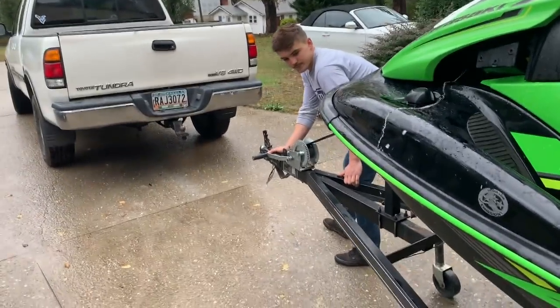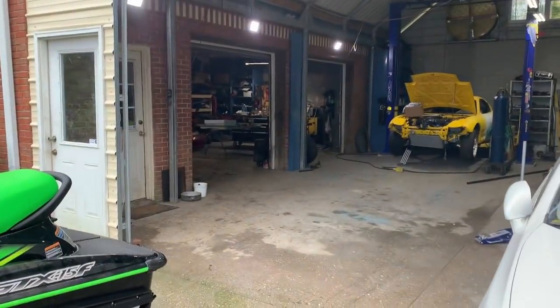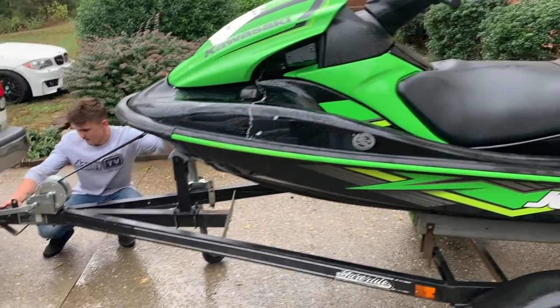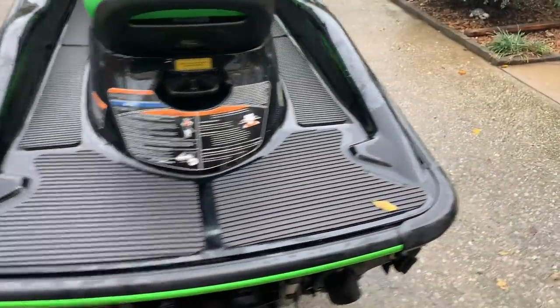And what I like about it is it's super light, man. You can just roll it right around in the garage, swing it wherever you need it to. But we are going to be doing a complete detail on this thing. The rain actually did a pretty good job cleaning it up.